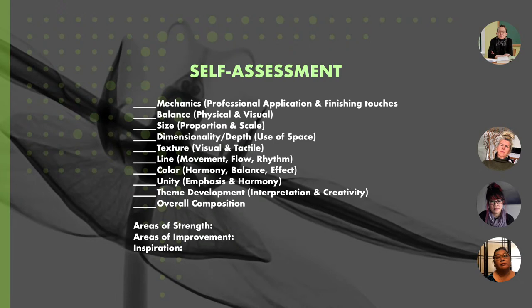Dimensionality and depth, use of space, which is very much part of the principles of design. Texture, visual and tactile. Line, the movement that you created, the flow, the rhythm in the line. Color, the harmony that you've created, the balance in the color, the quantity of color, and the effect that you created with the color. Unity: is there emphasis, and is there a certain harmony that you've created with the oneness to bring it all together? And then the theme development, interpretation, and creativity involved in how you design your particular category of design.